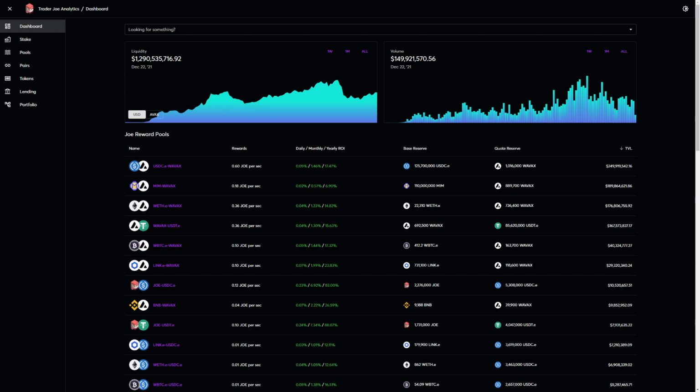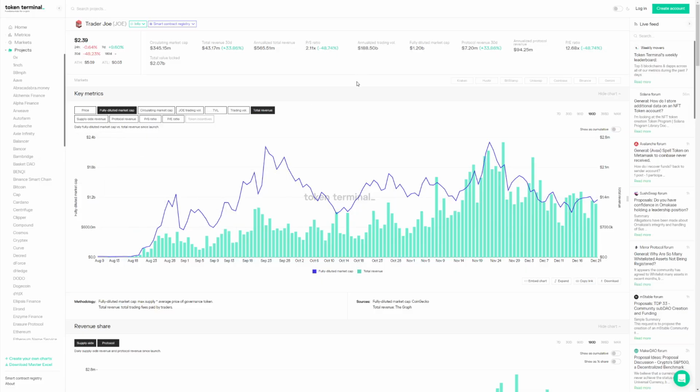So as the trading volume increases, so do the fees, as it can be seen when looking at the total revenue on Token Terminal, which we can see here. We can also see the recent dip in the markets, but the actual revenue has been increasing significantly, as we can see with the green candles here. The fully diluted market cap remains the same, but since the actual value is locked up in the ecosystem, we can see that the revenue is increasing as well. The connection between sentiment and overall revenue of Trader Joe is a lot clearer here.